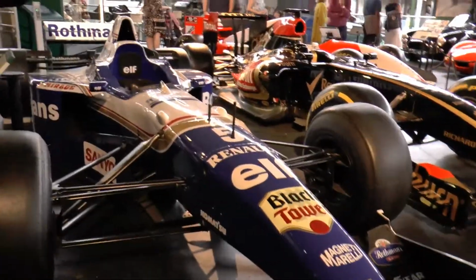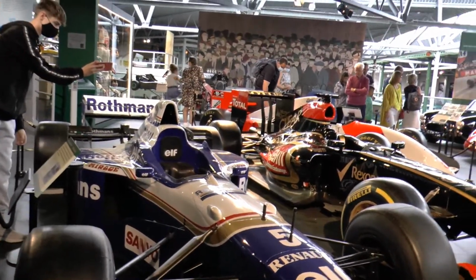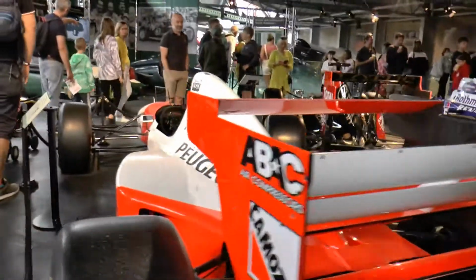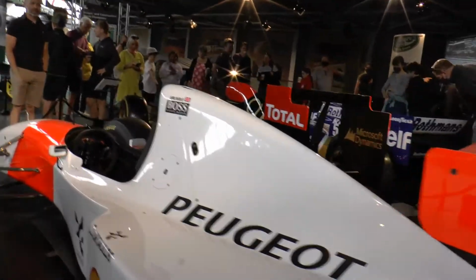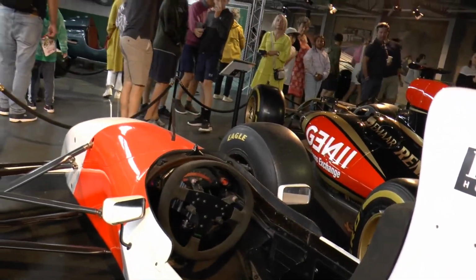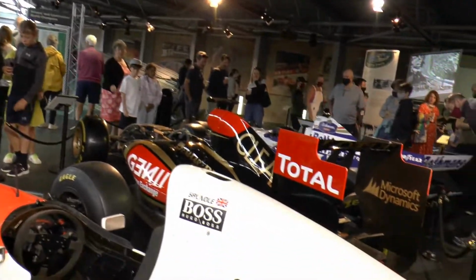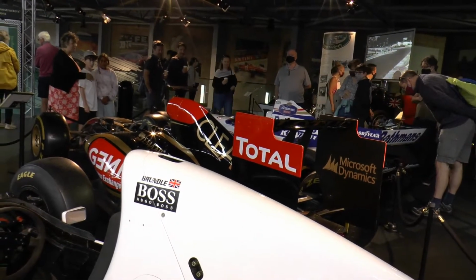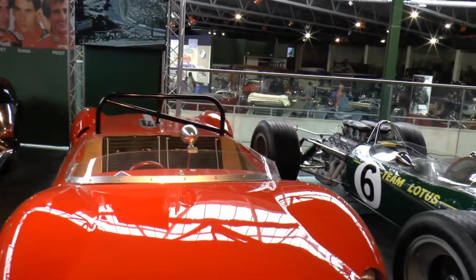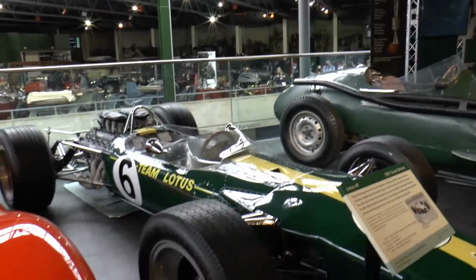We have the Formula One cars. It's the back end of a Formula One, a Peugeot. Not a lot of room in there. AC Cobra. Costin Nathan prototype. And Team Lotus.